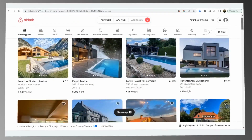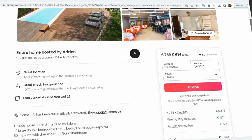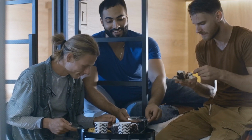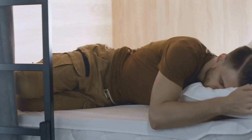But don't feel limited by hotels. Airbnbs are a great option, and often you can get luxurious places for cheap. Also, if you don't mind hostels, they can be fun too. You can meet and befriend travelers from other countries, and maybe you can even stay at their place if you ever go to their country.